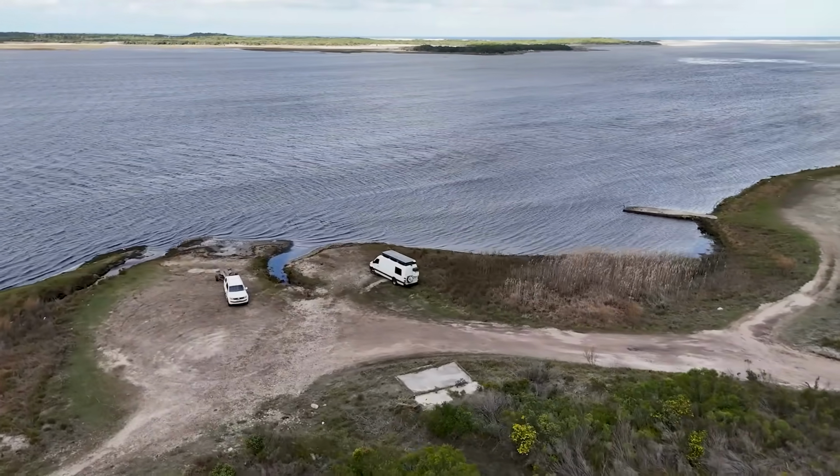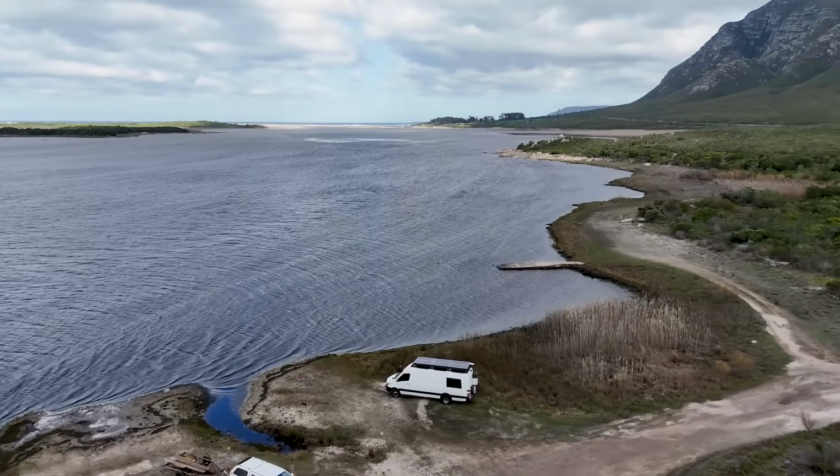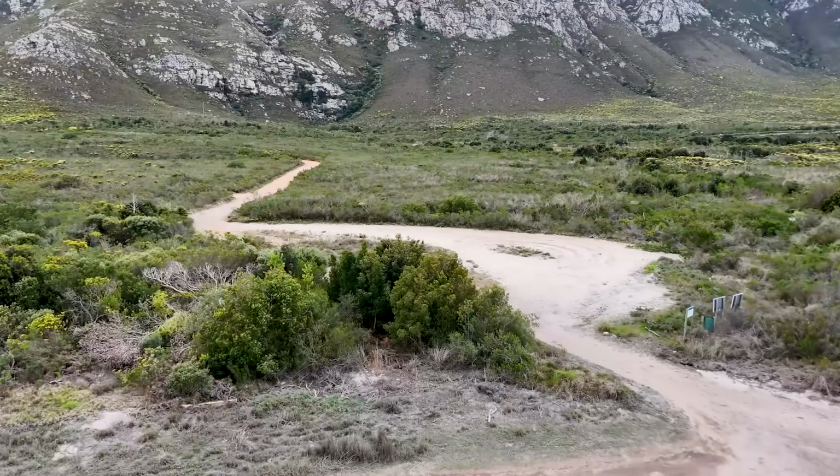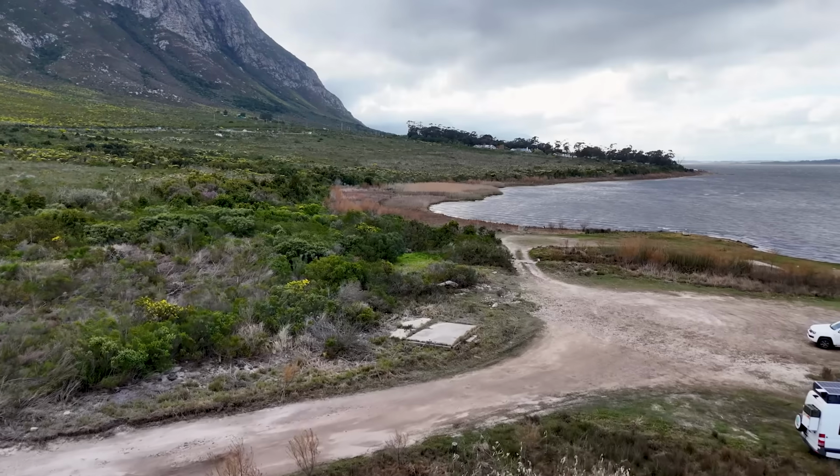We are eastbound here along the southern coast of South Africa today, coming up on an area that I believe they call the Garden Route. So let's go see what we can get into today.